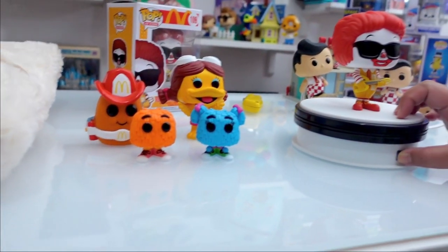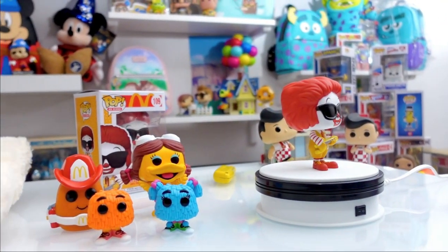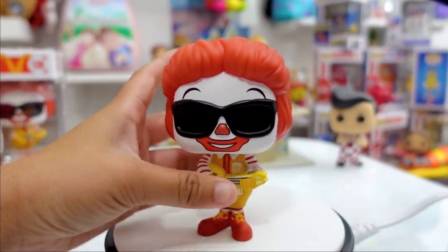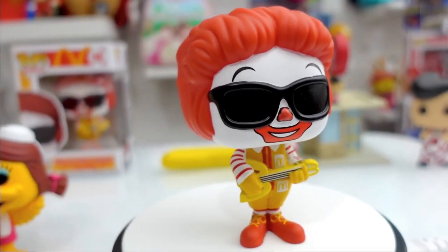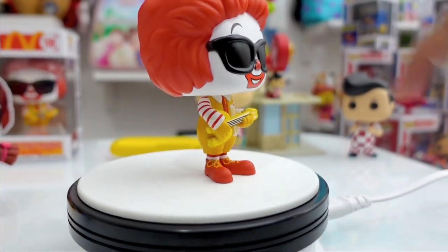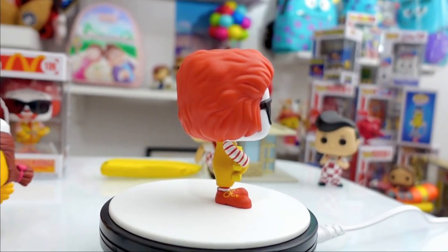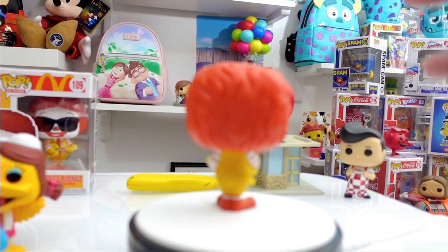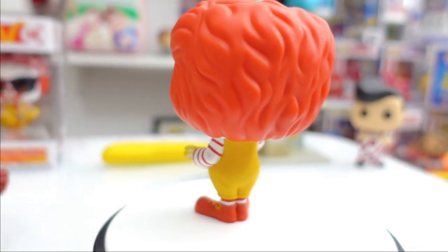Okay, so we unboxed all of the Ronald McDonalds that we got from Amazon. So this is the rock out one. Ronald McDonald with a guitar. Sunglasses. He looks like the Hollywood Freddy when they did the Hollywood. Oh, they have all the glasses. Yeah, that's what I thought. Oh, you thought it was a Hollywood thing? Hollywood exclusive.